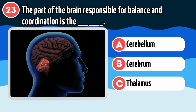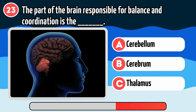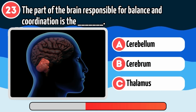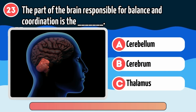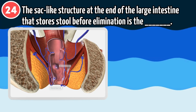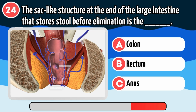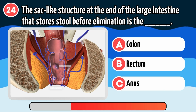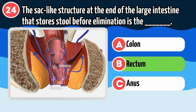The part of the brain responsible for balance and coordination is the cerebellum. The sac-like structure at the end of the large intestine that stores stool before elimination is the rectum.